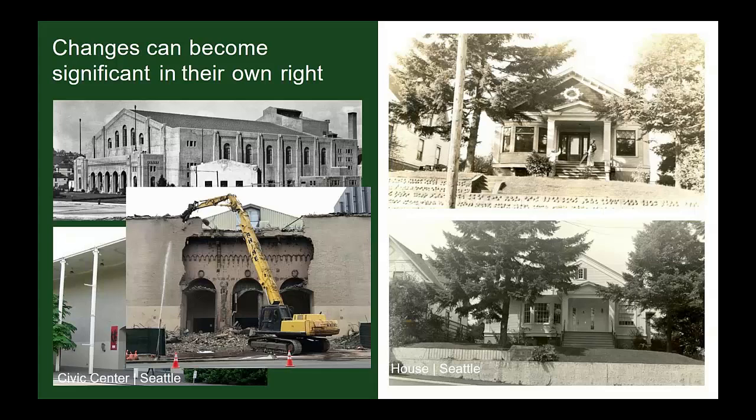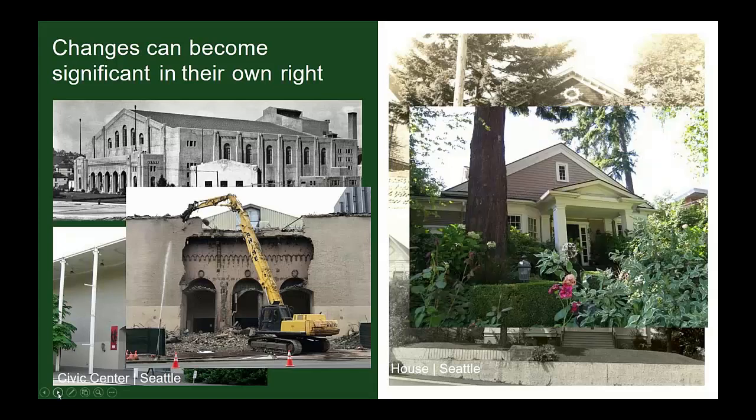Think about that. The other one across is the same house, and the top photo is the original photo, and then in the 1930s, it was colonialized, down the bottom, stripped of all those sort of details. Is that change in the colonialization part of the story? Certainly it is. Your job would be to figure out if it's significant or not. This is what it looks like today, so still looking like the 1930s remodel.